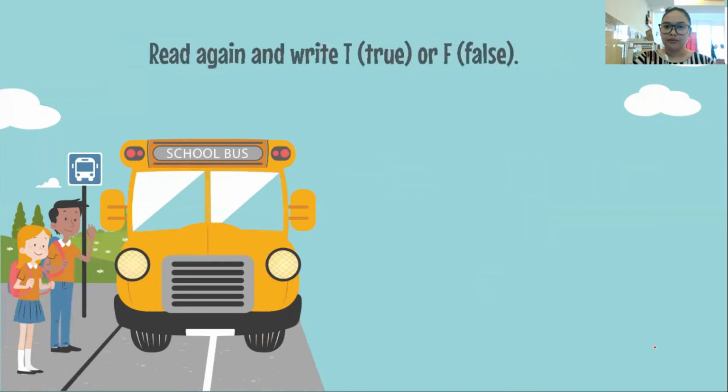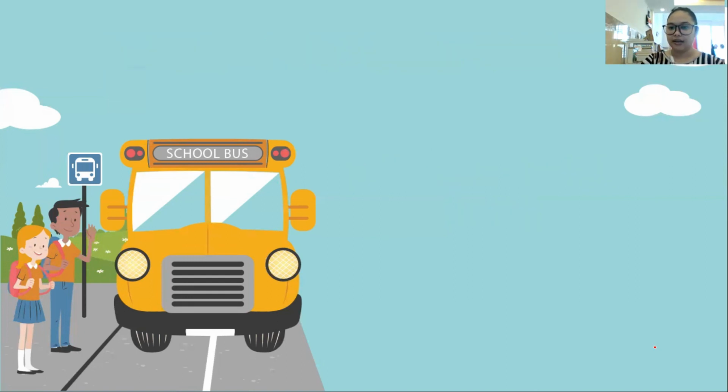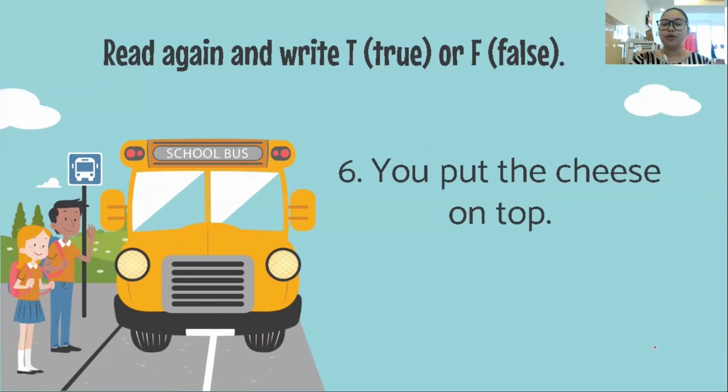Number 5. You put the fish in a dish. Is it true or false? The answer is true. Yes, you put the fish in a dish. And last one, number 6. You put the cheese on top. True or false? Yes, it's true. So these are the answers for our exercise number 3 on your student book.